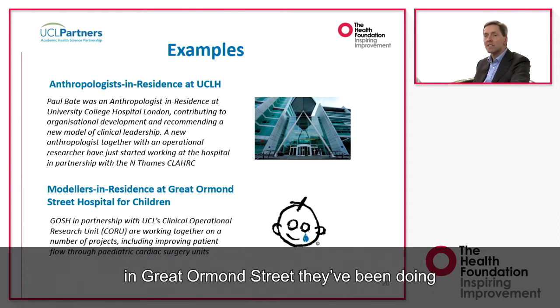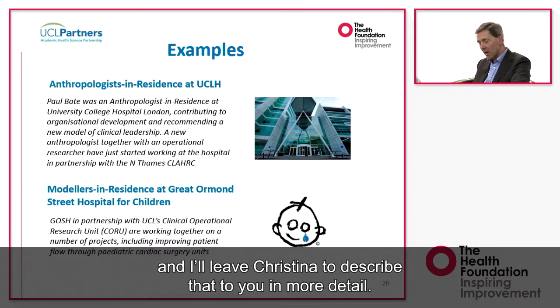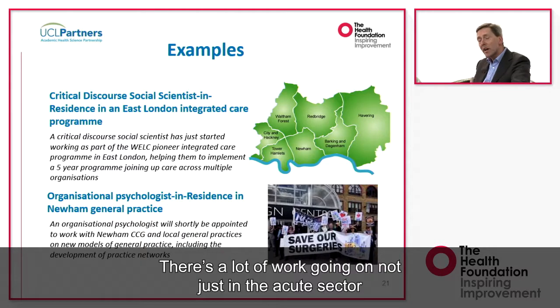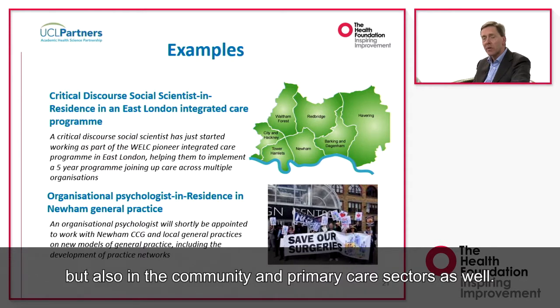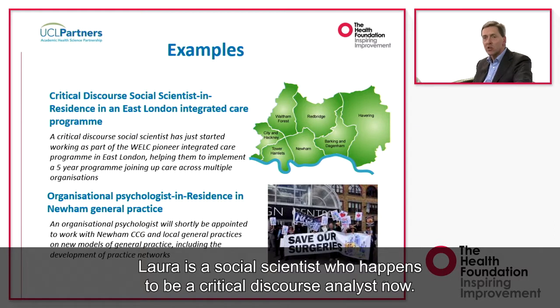In Great Ormond Street, they've been doing some very interesting partnership work with modellers, with organisational researchers, and I'll leave Christina to describe that to you in more detail. A lot of work going on, not just in the acute sector, but also in the community and primary care sectors as well. So I'm working with a researcher, Laura Eyre, who's doing some really stunning work. Laura is a social scientist who happens to be a critical discourse analyst.